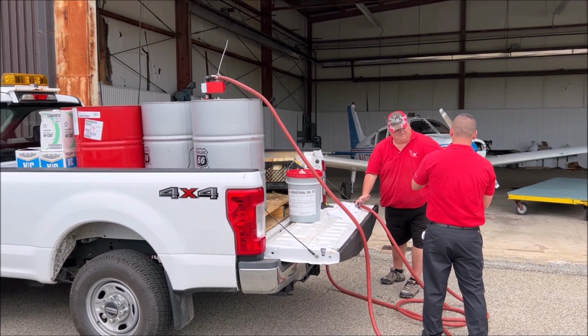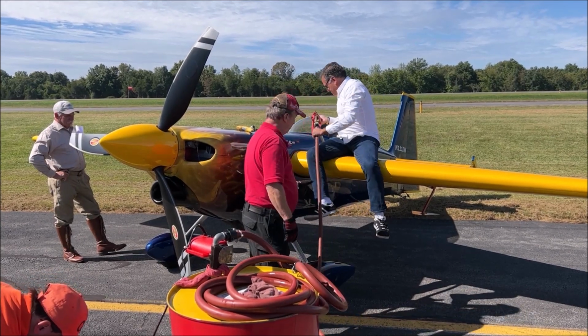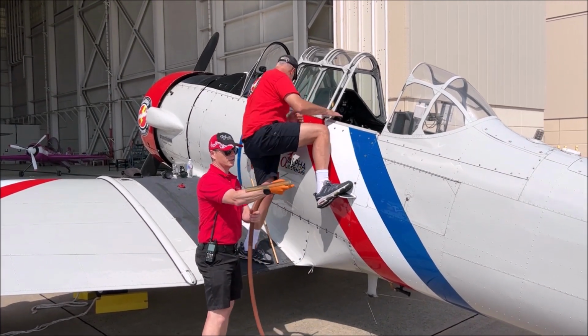To aid airshow pilots in filling up their aircraft with smoke oil, Schultz Airshows ground staff uses a customized, environmentally safe electric pump, which makes filling up and topping off the smoke oil tanks much easier and without the mess of a hand-cranked pump.